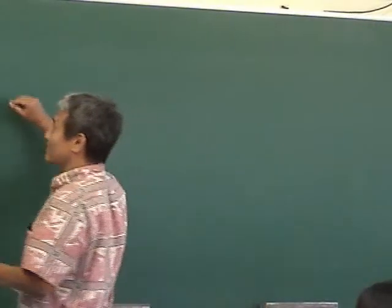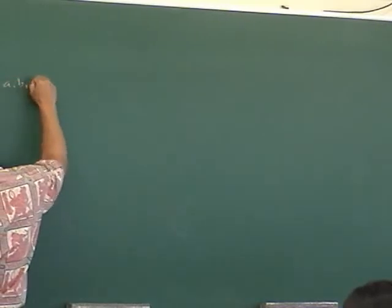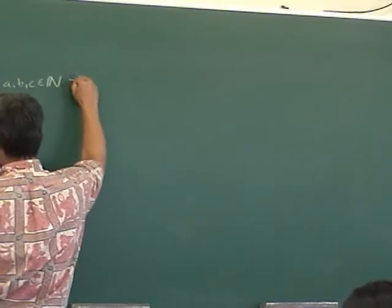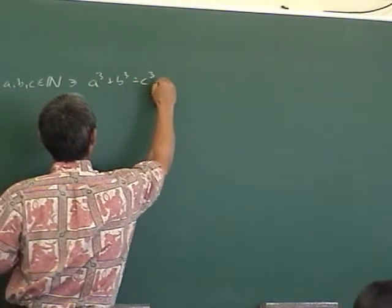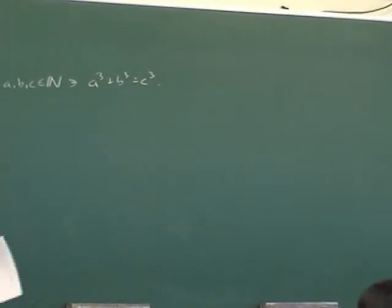Anyway, this is number 6 from Logic 1. There exist natural numbers A, B, and C such that A cubed plus B cubed equals C cubed. Okay, I'm pretty sure you guys can write the negation, but how do you know if the statement is true or false? How did you get the answer?